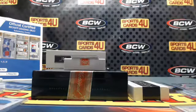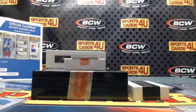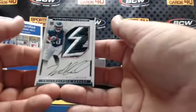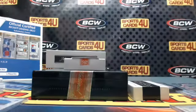We better look them up. Pretty sure it's probably Colts, but you never know. Edgerrin James, what was it called? Personalized treasures, card number 4. Yep, Colts. Confirmed. What is this now? Rookie logo patch autograph, 43 out of 99 Eagles, Wendell Smallwood.